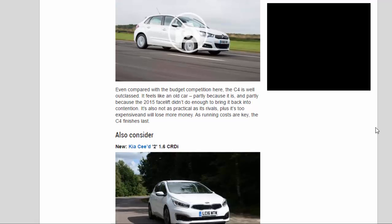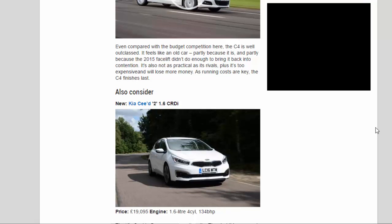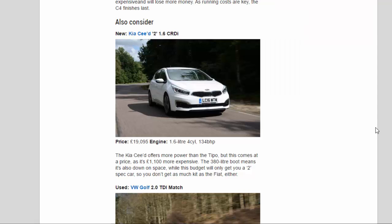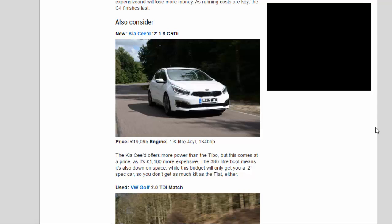Also consider the new Kia Cee'd 1.6 CRDi. Price, £19,095. Engine, 1.6-liter 4-cylinder, 134 bhp. The Kia Cee'd offers more power than the Tipo, but this comes at a price, as it's £1,100 more expensive. The 380-liter boot means it's also down on space, while this budget will only get you a 2-spec car, so you don't get as much kit as the Fiat, either.